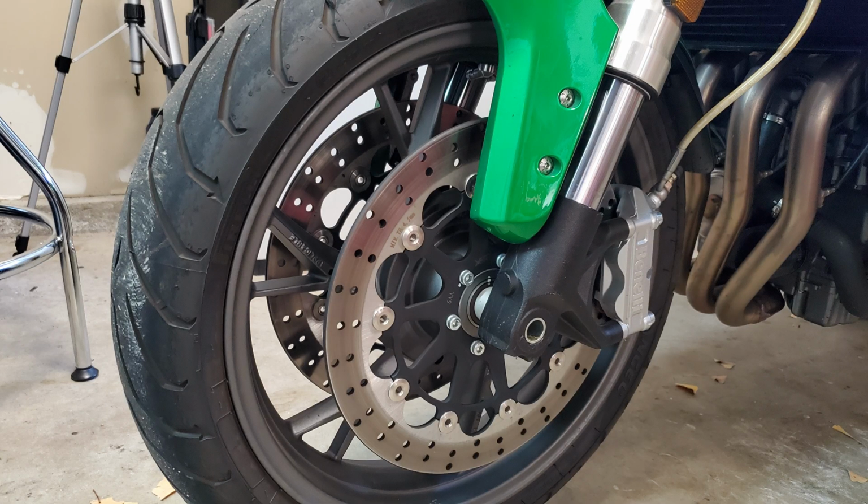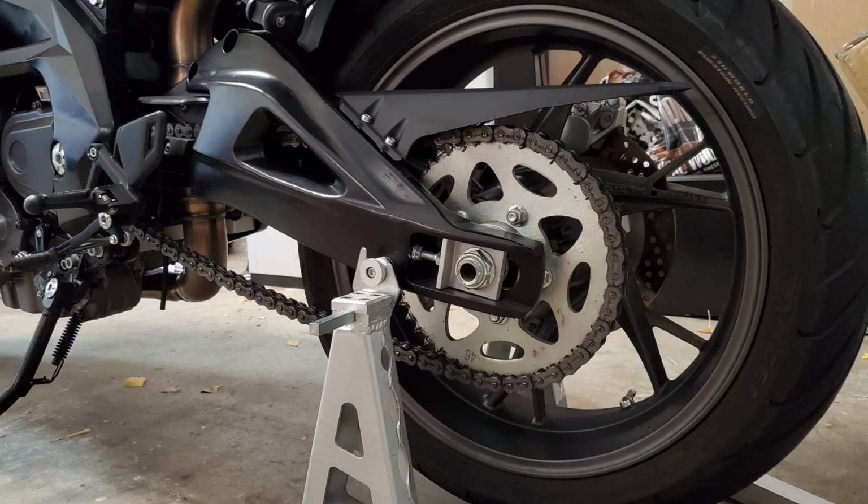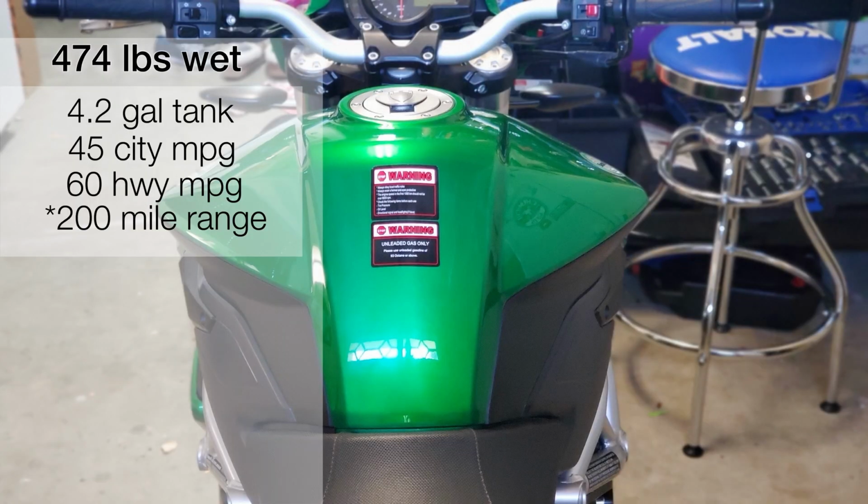Up front, we have a 120/70 tire on a 17-inch rim, and in the rear, we have a 180/55 tire, also on a 17-inch rim. And from the factory, these are Pirelli Angel ST tires. It has a wet weight of 474 pounds, can carry 4.2 gallons of gasoline, and has a fuel economy of about 45 city and 60 highway.